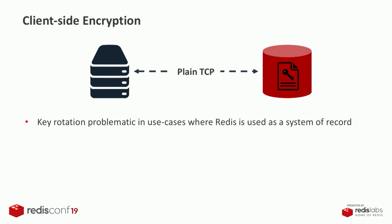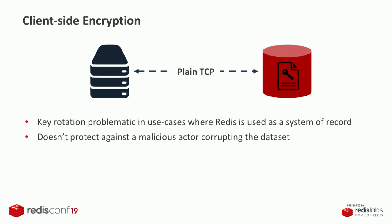For one, key rotation is problematic in cases where you use Redis as a data store. Basically, you'd have to go through your entire corpus of data and re-encrypt everything. And if you want to do this regularly, that's not exactly a breeze. This scheme also doesn't protect us against a malicious actor corrupting the data set. So if anybody can just connect to our Redis cluster and issue delete commands or basically set some values in there, there's nothing in this scheme that's necessarily protecting against that.